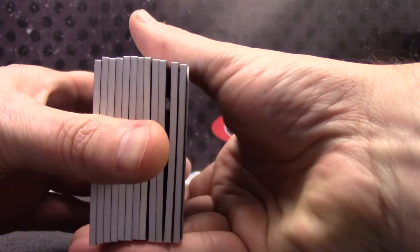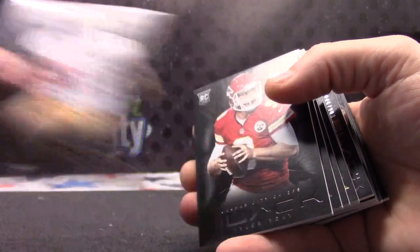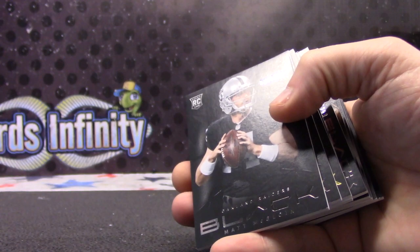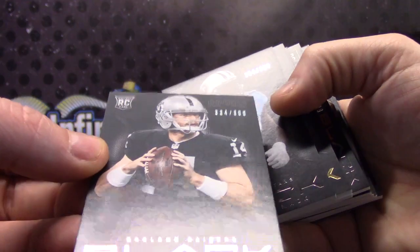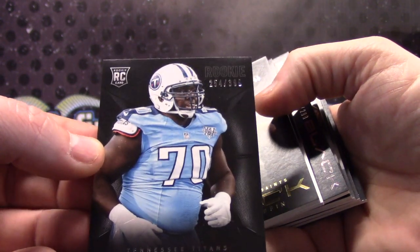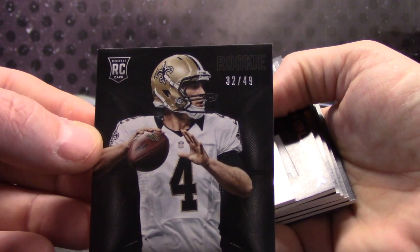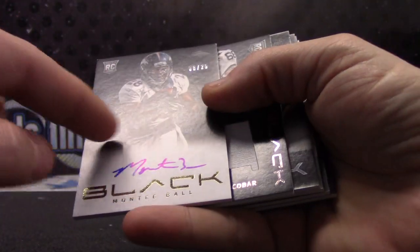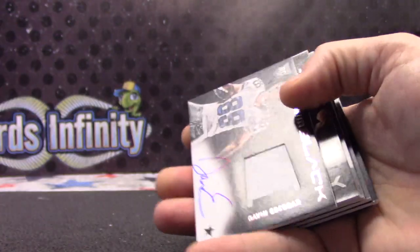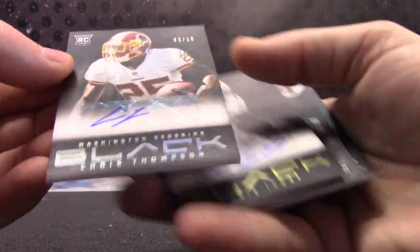That or it's a button. Might be a button card. 130 of 199. Anquan, 399, sorry. Anquan Boldin, 234. Frank Gore, 189. 234. Matt McGloin. 254. I guess the fours get all these. Chance Wormack. 32 of 49. Ryan Griffin. Located on the side. On the jock strap. Amanda's right. There's a button on there. 8 of 25. Monte Ball. Gavin Escobar. 46. Sixes and eights got a lot of hits, I do believe. 2 of only 10, Chris Thompson.